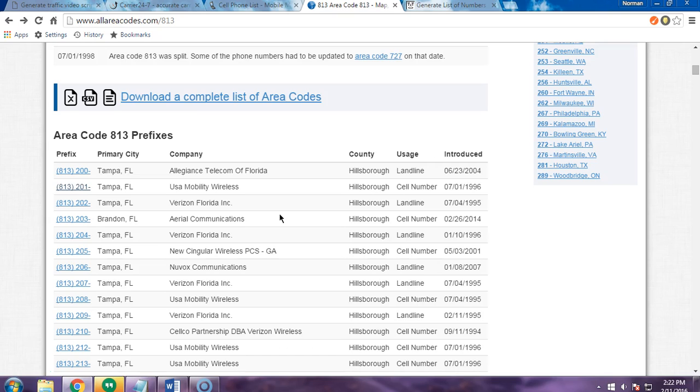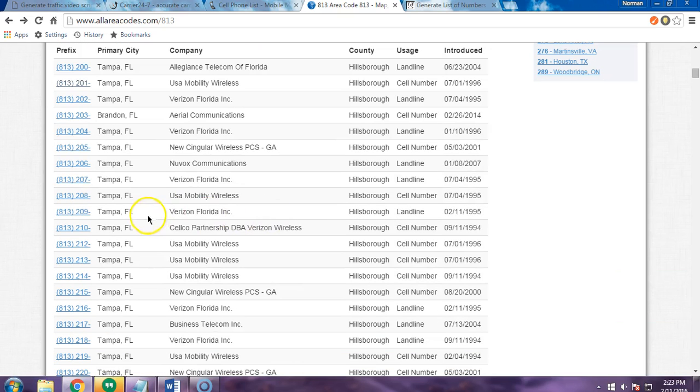Email has spam filters. You send out email, it doesn't get delivered anyway. That's why I send out text messages, because I know that the messages are actually delivered. You're putting them directly on somebody's cell phone, and obviously they're going to read pretty much every message that comes to their cell phone. But I just wanted to show you this is a free way to determine whether or not a number is a landline or a cell phone.